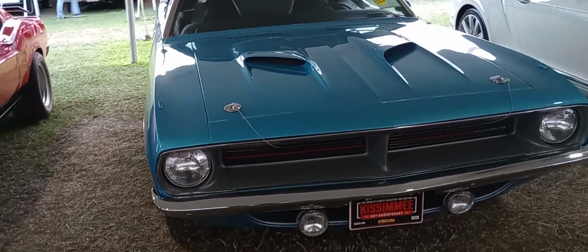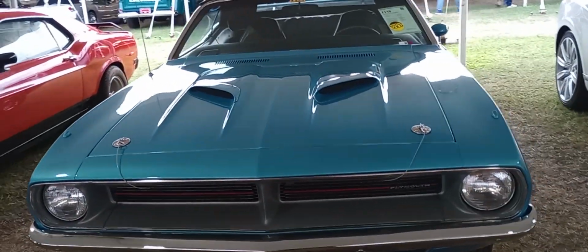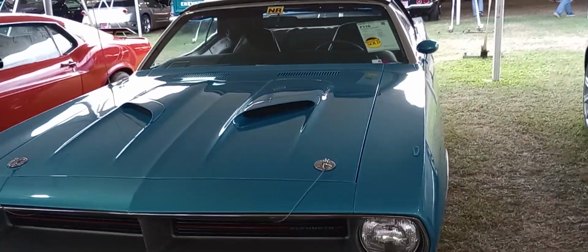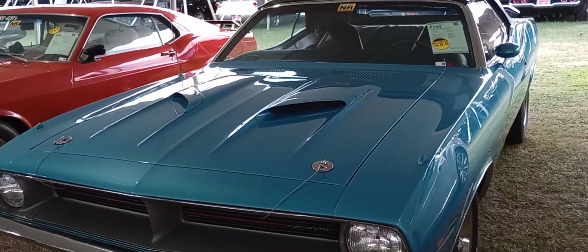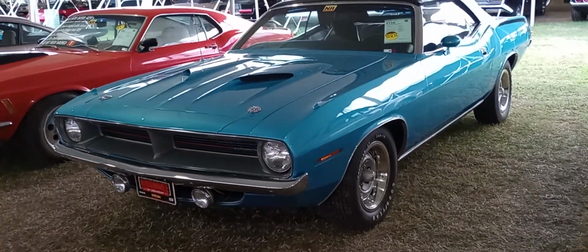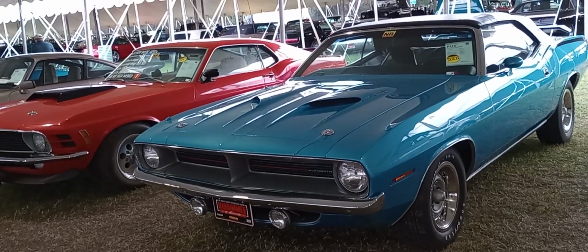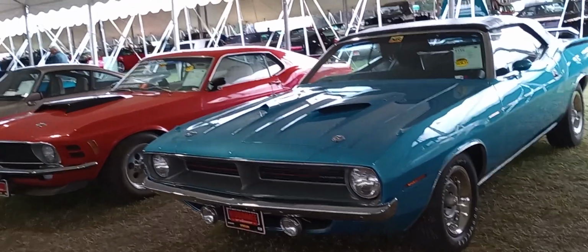And this is testament to the Chrysler design and what they were doing back then. And this was not a cheap car, by no means. Very expensive. Because if you look at all the thousands of Cudas that were made in 1970, 34 people had the money to buy one of these with a rag top.